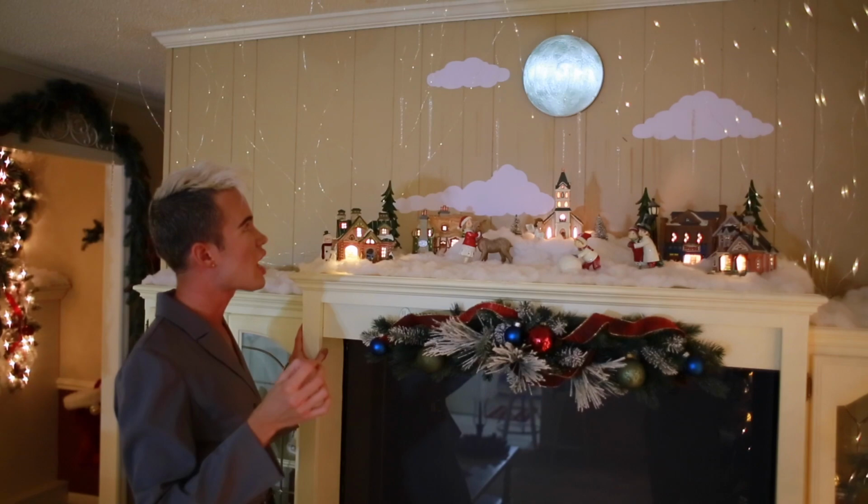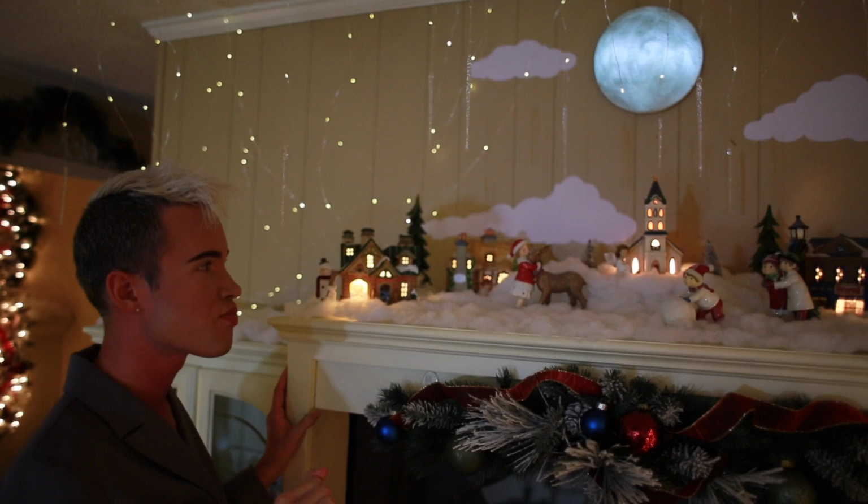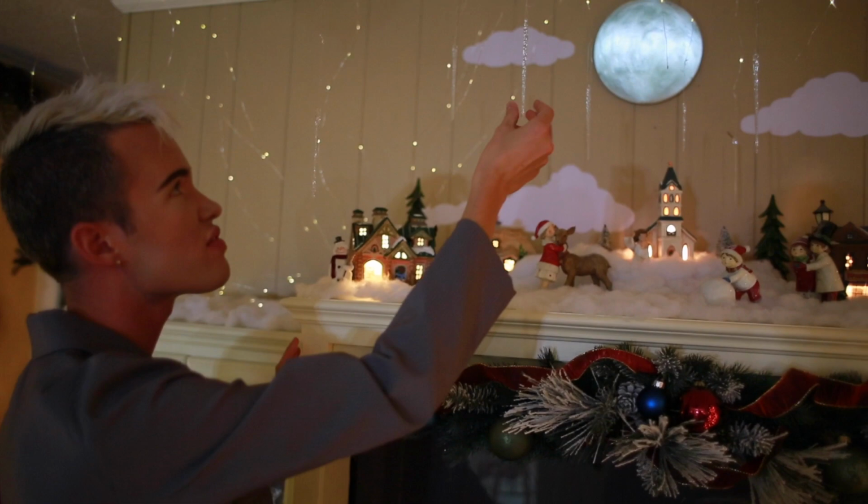Now, this year I wanted to do something different, besides a wreath. I'm sick of wreaths. So I started thinking and I thought, why don't we do a moon? How beautiful would that be to do a moon above the TV and to create the full scene? And I even found some cloud stickers that you can just stick on the walls. We've even included these gorgeous fairy lights, and I've hung icicles off the tips of the lights to make it look like it's snowing down on the village.